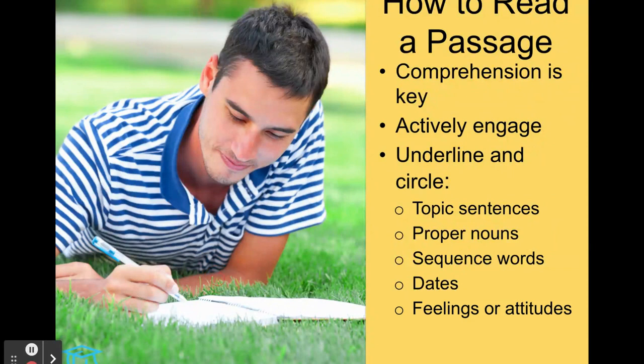dates. And then feelings or attitudes, like when the author expresses some sort of strong feeling or emotion, you want to keep track of that, because a lot of times the questions at the end will ask you how the author was feeling or what attitude the author had about the topic. And so keeping those in mind as you're annotating is also good. Any other notes you want to make in the margin to help you remember things, you can do that. Staying actively involved in the passage, not just reading it and then answering the questions, but actually putting your pen or pencil on the paper and marking things down will help you remember the passage when you're done reading it.